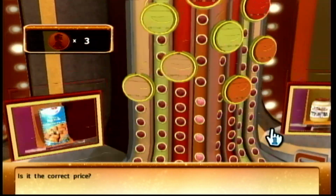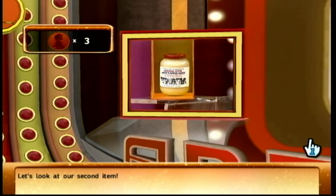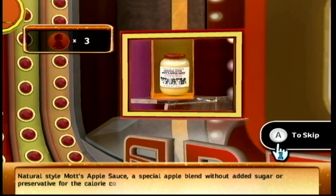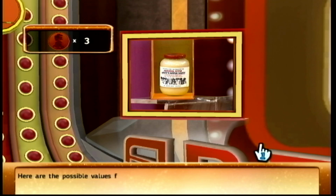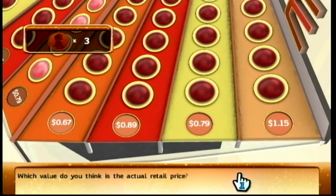Is it the correct price? Yes, it is. Great. Let's look at our second item. Natural style Mott's applesauce, a special apple blend without added sugar or preservative for the calorie conscious or those preferring natural foods. Here are the possible values for the second item. Which value do you think is the actual retail price?